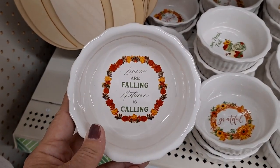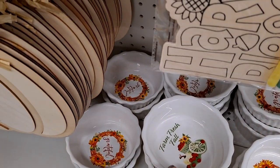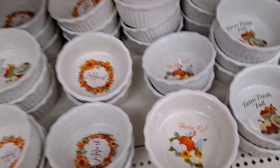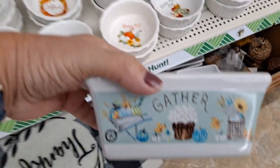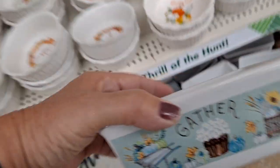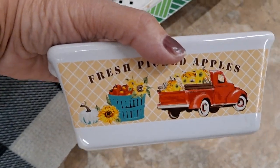So it looks like there's four types. Leaves are falling, autumn is calling, grateful, farm fresh fall, and happy fall. Very nice. Also have these little loaf pans. Can you imagine making somebody a loaf of banana bread or zucchini bread or whatever you make, putting it in this and taking this whole thing over for them?